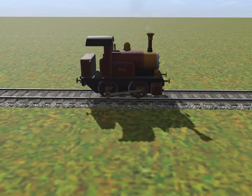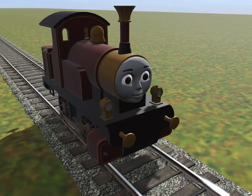There's only one magical engine that is pink and gold. Do you know who it is? Yes, it's Lady. Hello, Lady.